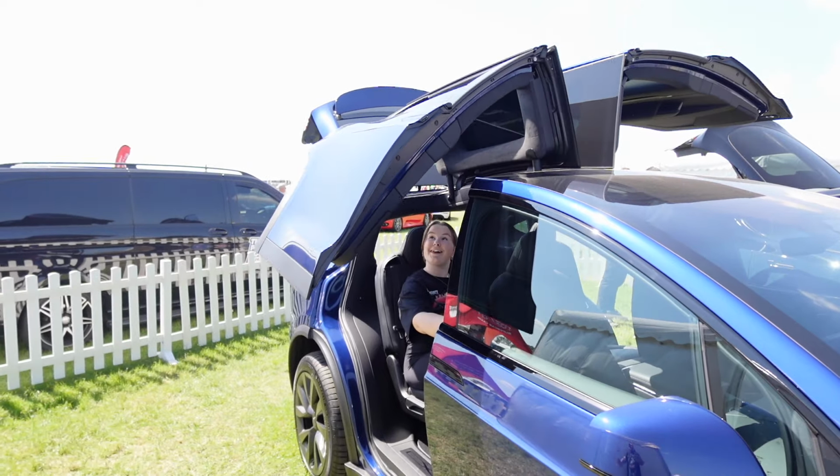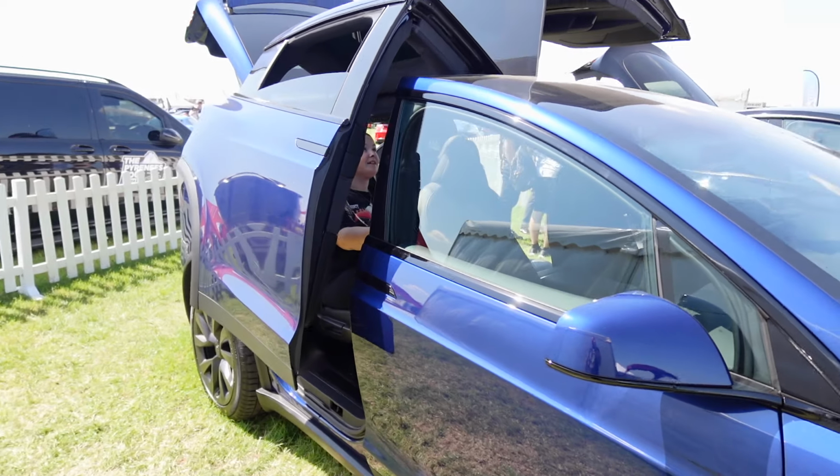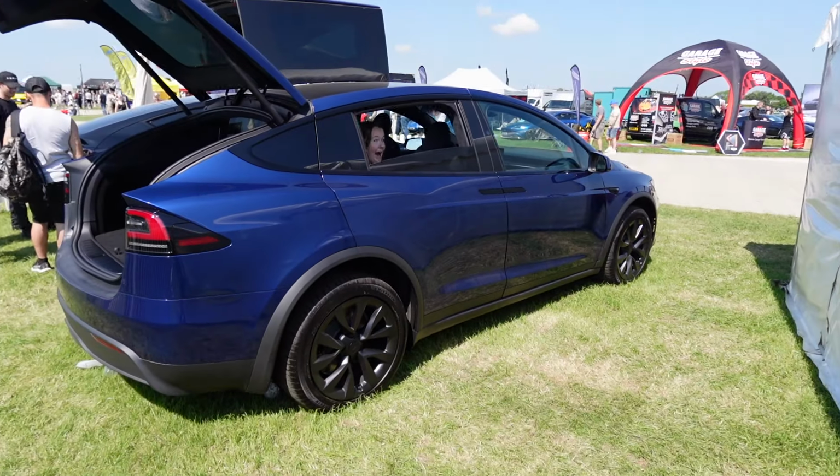Right, so as you know on the channel, I've got a Tesla Model 3 and I was looking at getting an X, but they only do them in left-hand drive now. And I really wanted one for these doors. Look, these have got to be the coolest doors on any car. But they only do the X now in left-hand drive.